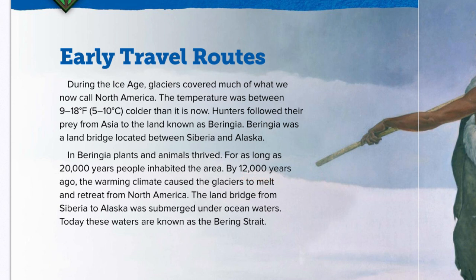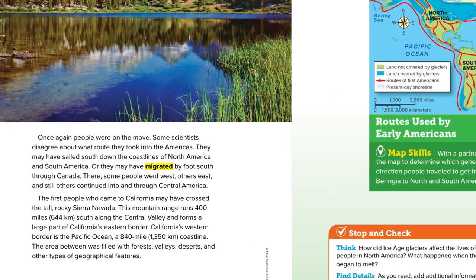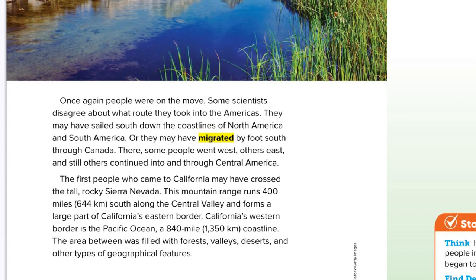By 12,000 years ago, the warming climate caused the glaciers to melt and retreat from North America. The land bridge from Siberia to Alaska was submerged under ocean waters. Today, these waters are known as the Bering Strait. Once again, people were on the move.